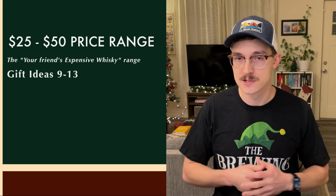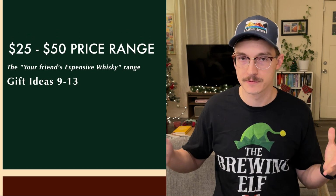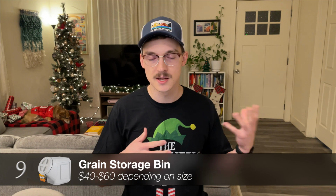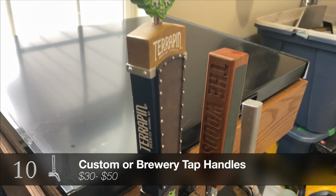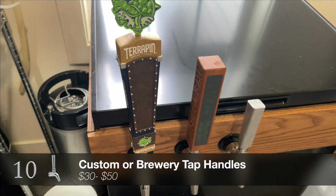Moving up in the price range category to the $25 to $50 range, a good way to save money if you're brewing a lot is buying grain in bulk, and a good way to store your grain in bulk is with some good grain bins. Can't really go wrong with any food grade storage, but I would make sure that it's opaque. You don't want any sun to get in and potentially shorten the lifespan of your grain. If your gift recipient has a kegerator, a custom tap handle or a tap handle from their favorite brewery can be a great gift to liven up their kegerator a little bit.